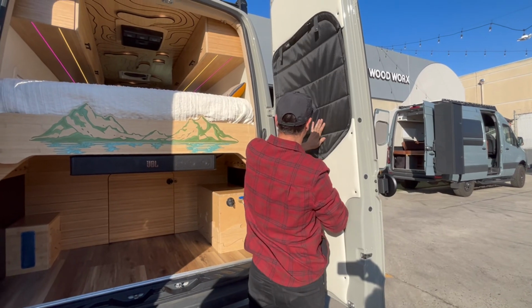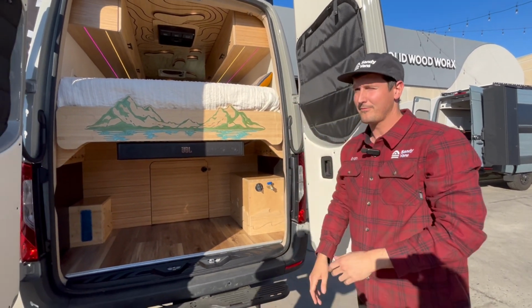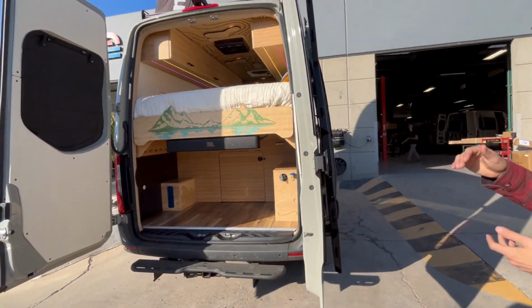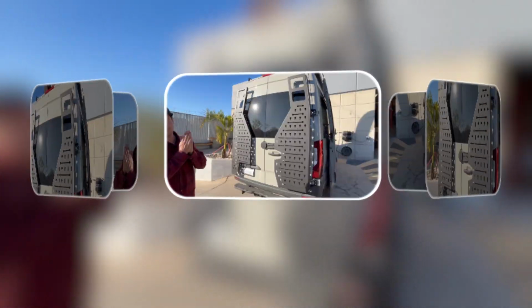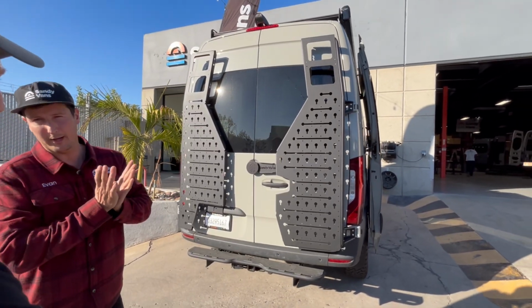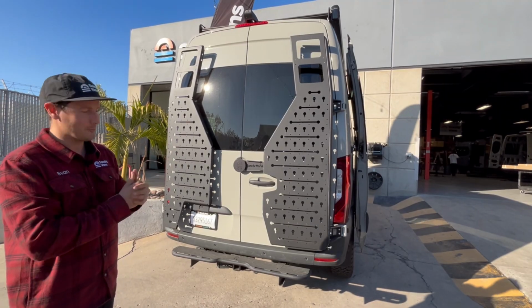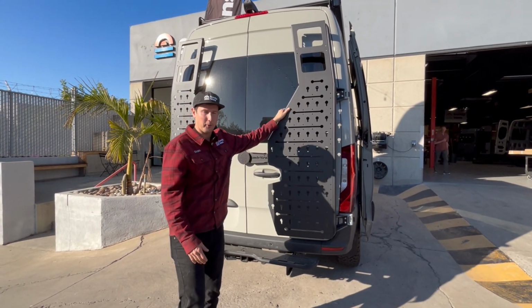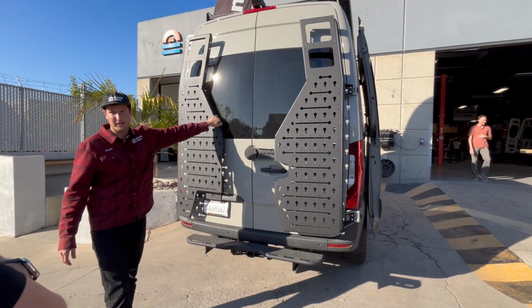You mentioned earlier a lot of the products you sell. I'm assuming a lot of them are bolted on the outside of this one as well. This one I think has most of our products on it. So we close the doors here. Sandy Vans out of San Diego, we do like the ocean, so we went with nautical terms for a lot of these. This is our starboard rack, going on the right side of the vehicle, and our port rack going on the left side of the vehicle.